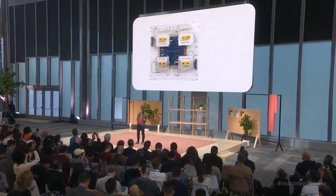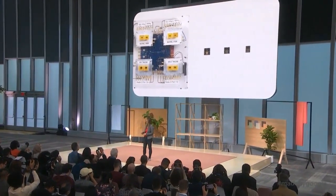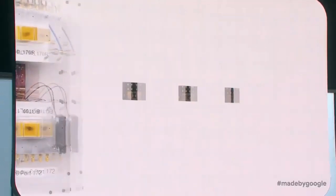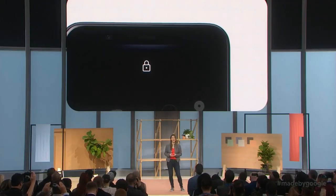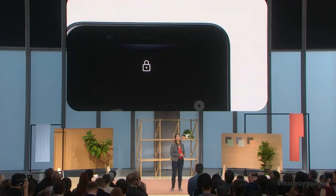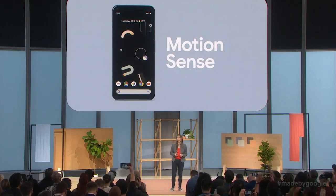Radar sensors have always been way too big to fit in a phone, so we shrunk it down into a tiny chip. But that still wasn't small enough, so we had to shrink it down even more. Pixel 4 is the first smartphone with a radar sensor. It powers the new Motion Sense capabilities for more human interactions with your phone.